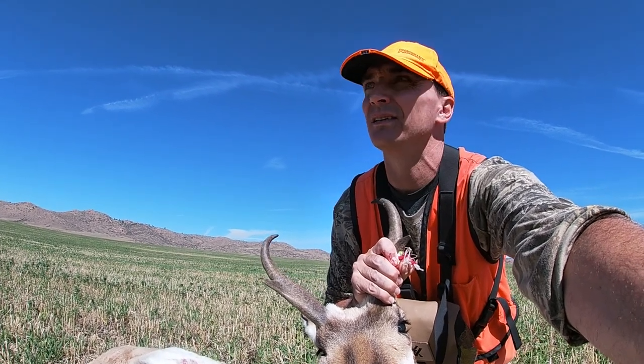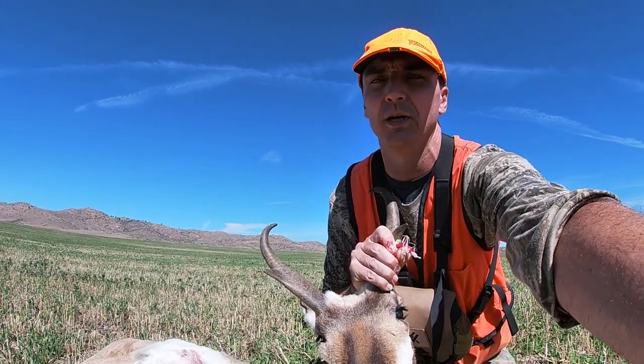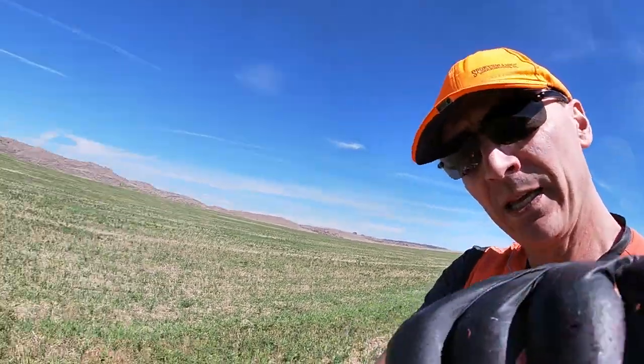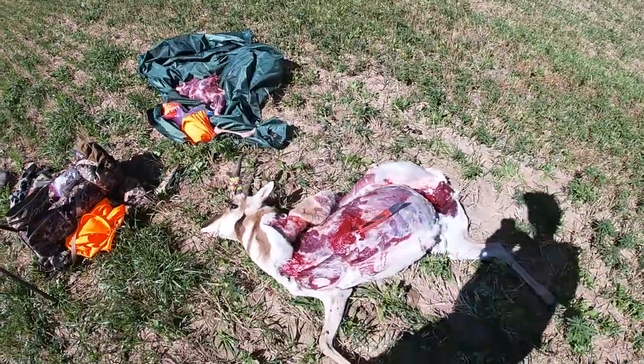Plenty of water and kind of all day to do it, so it shouldn't be too bad. I drug him whole for about 50 yards and decided that's too much antelope. I could probably do it, but I don't want to jack up my back, so I decided to go ahead and take him apart the way we usually do. Quartering him up out here.